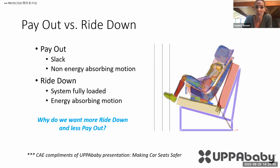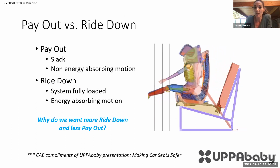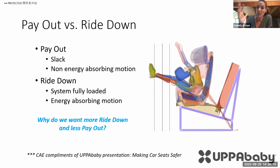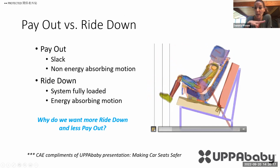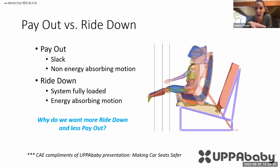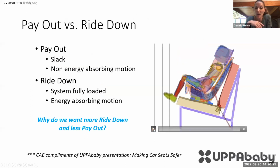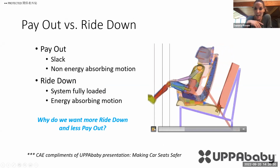So this video is great because it talks about payout versus ride down. Go ahead, Jennifer. I'm going to let it run through all the way. So what happens is you see the system fully loaded, boom, and now everything starts pulling away from the seat. You saw the occupant go forward. I'm going to have Jennifer run that again, and I'm going to have her stop at a certain point, approximately right about now.